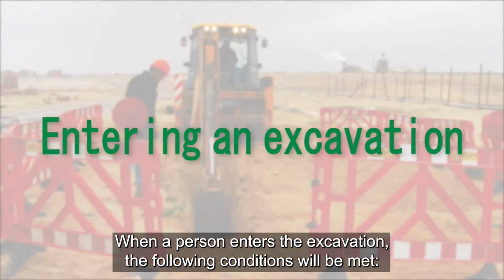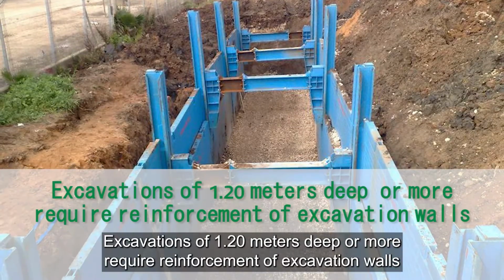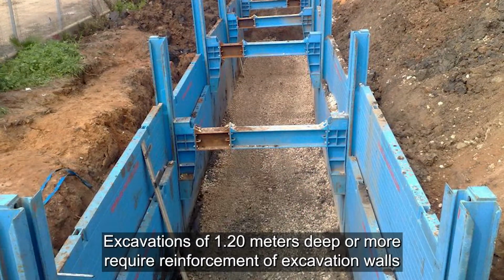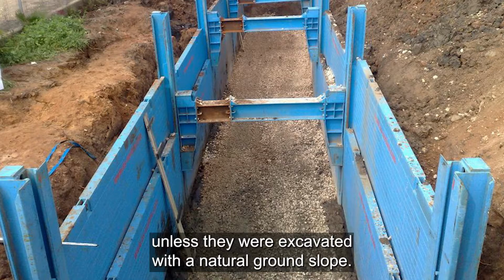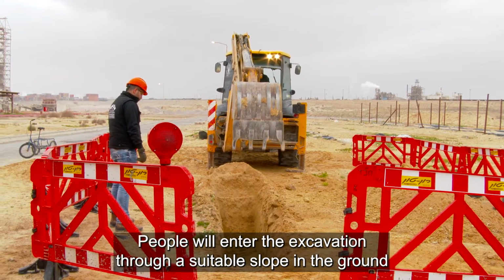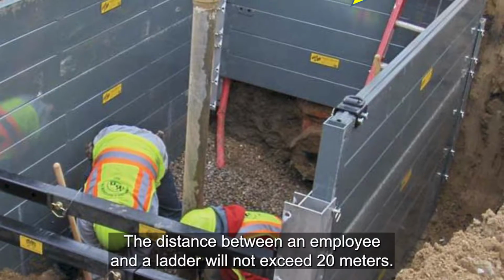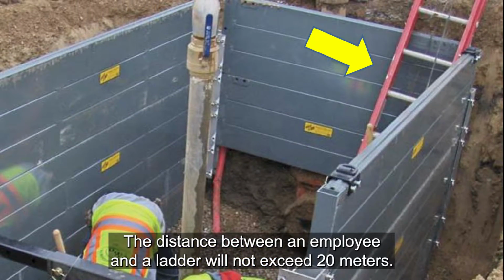When a person enters the excavation, the following conditions will be met. Excavations of 1.2 meters deep or more require reinforcement of excavation walls unless they were excavated with a natural ground slope. People will enter the excavation through a suitable slope in the ground and/or stable ladders. The distance between an employee and a ladder will not exceed 20 meters.